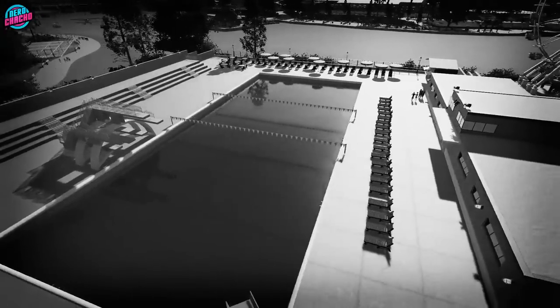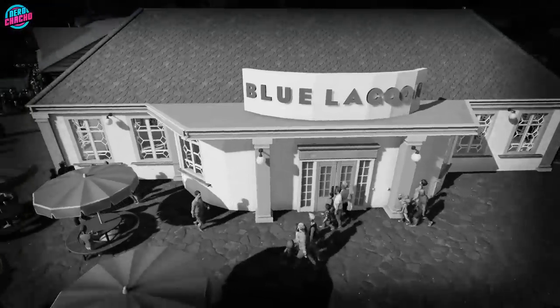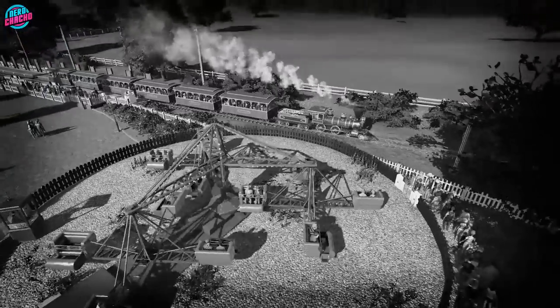The glorious summer is upon us, and it's just in time for the lido at the Royal Mile to be completed. Being able to take a dip or a dive is the perfect complement to all of the other rides and attractions that you will find here.